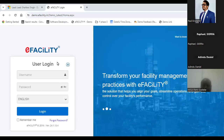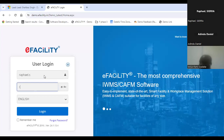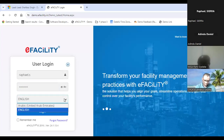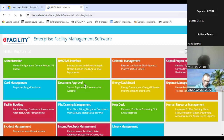So this is the e-facility application. It's a web-based application where you log in to the system by providing your username and password. E-facility also has multilingual options. Currently we have English, Arabic, and Chinese versions. Now I am logging in to the e-facility application with my credentials.